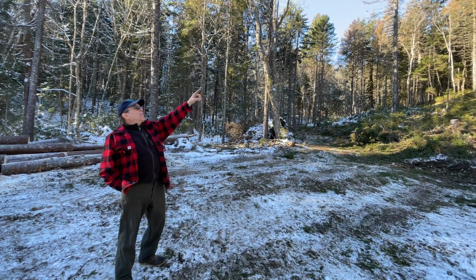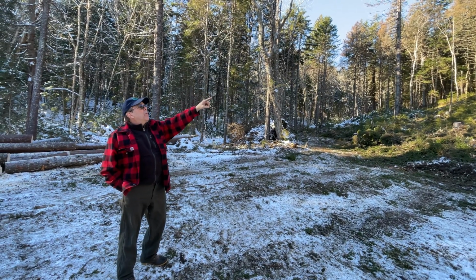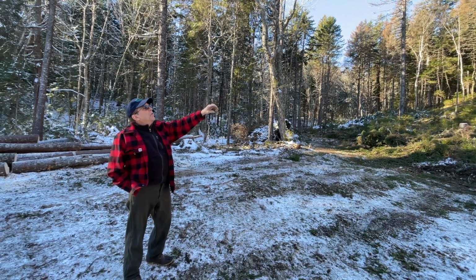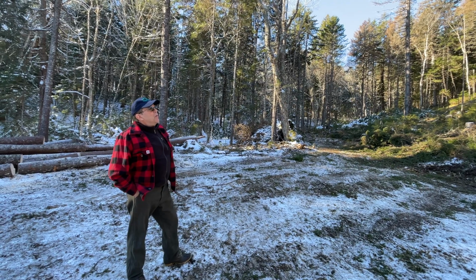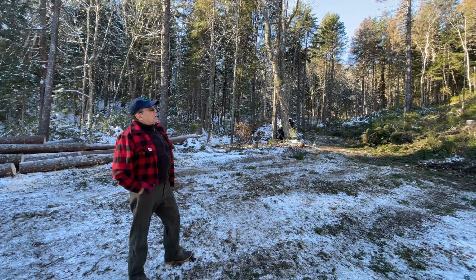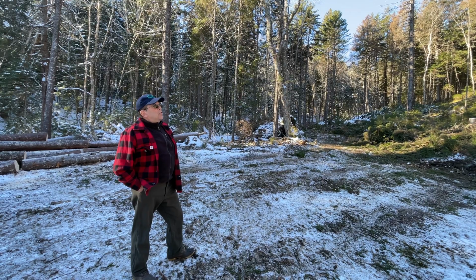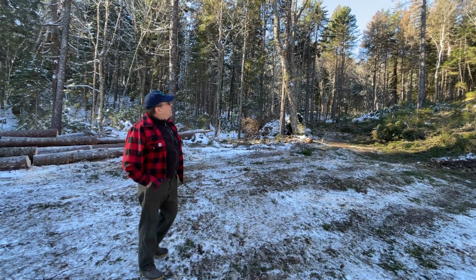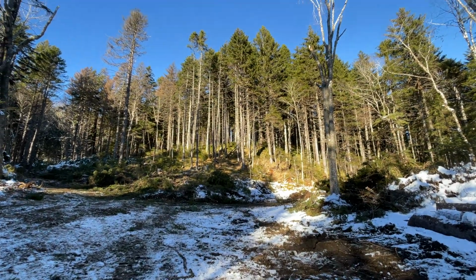There's 2 more in back you can't see from here, but I found them in my ramblings when I was scouting them out. Also, we found them with drone shots that Andrew did the last time he was here with his drone. And I've located them. There's going to be a trail going up through there to them. Those will be the only ones I cut over there. Anyway, this is the big bag.